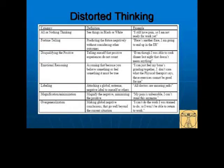Now, one of the things that goes along, certainly with depression, and certainly things to look out for, is the way your patients live their lives and the way they interact with others. We worry about things like distorted thinking. If patients are saying things like all or nothing thinking, the example here is, "I still have pain, so I'm not ready for work yet." Meaning, as long as I hurt, I can't do anything.